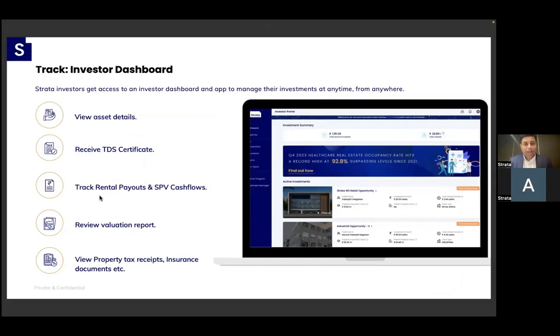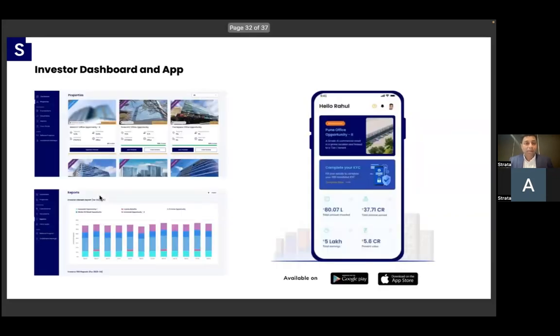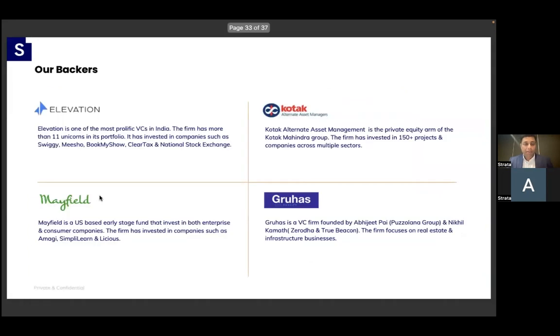When you invest with us, you can track your investments from anywhere in the world. You can actually get access to the investor dashboard. You also have an app which you can download on your Android and Apple phones, and you can actually track your investments, make new investments as well. On the dashboard, you will be able to see all details pertaining to your and your family's investments, any TDS certificates, any rental payouts which have been made, receipts for those rental payouts, any insurance and property tax receipts. So all of that is something which you will easily be able to see on the dashboard, and via the app also you can probably access that.